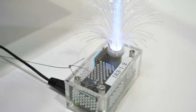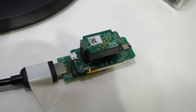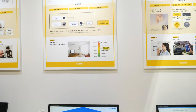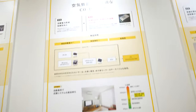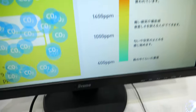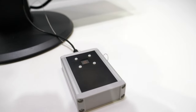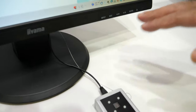A gas sensor. It's an IR LED and an IR emitter there. They can detect concentration of CO2. Yes. All right. It's an evaluation tool. What is this? That's just an IR sensor. It can detect a human coming.